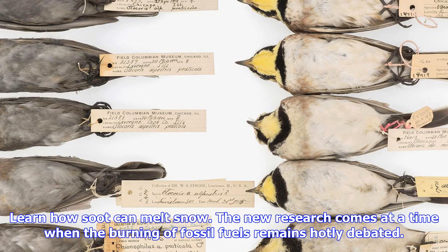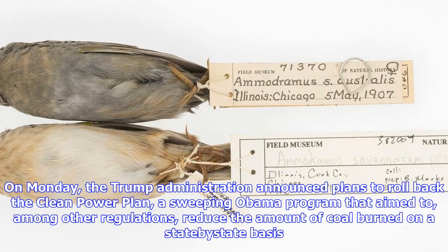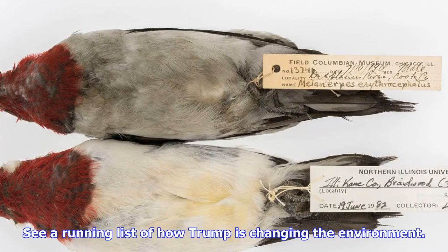The new research comes at a time when the burning of fossil fuels remains hotly debated. On Monday, the Trump administration announced plans to roll back the Clean Power Plan, a sweeping Obama program that aimed to, among other regulations, reduce the amount of coal burned on a state-by-state basis.